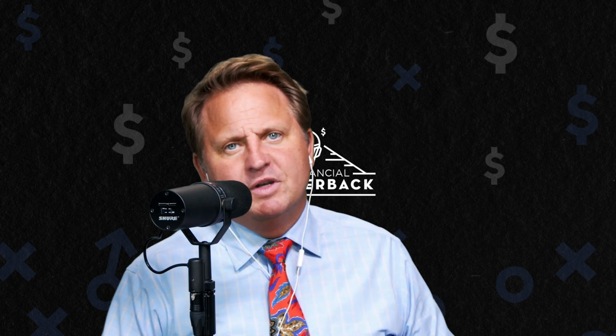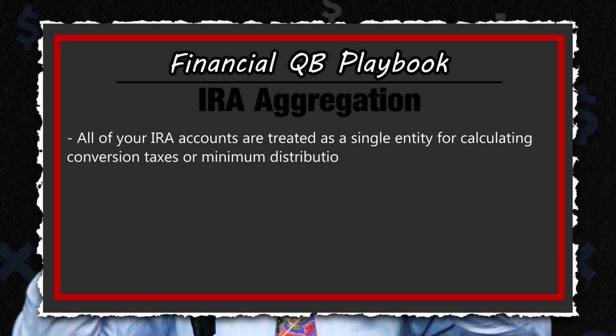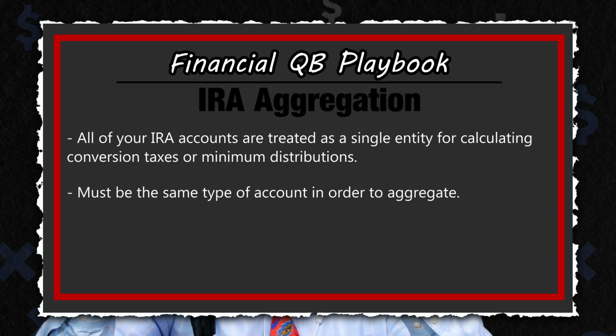Distributions don't offset. If you take too much out of one account and too little from another, they don't offset each other for penalty purposes if they are different types of accounts. So if you have a 401k and you have an IRA, you've got to take an RMD from each one. However, you can do what's called IRA aggregation, where you do get to offset all of them, but you have to realize it has to be the same type of account. So you can't mix and match. You can't aggregate with a 403b and an IRA. That's one benefit of an IRA rollover, is you can generally aggregate from all IRA sources. But you can't aggregate when you have different types of accounts.